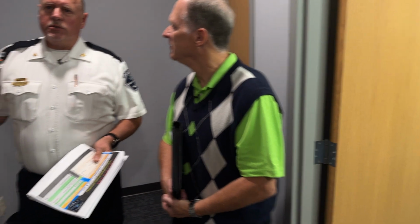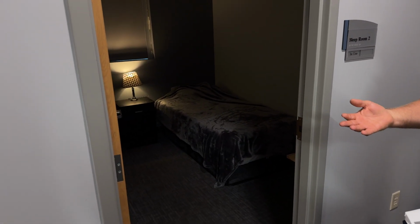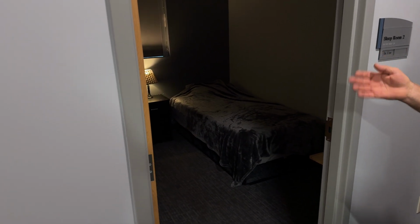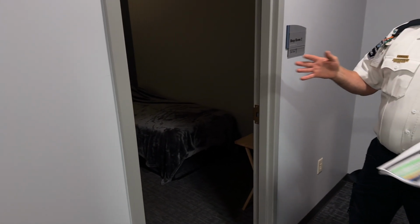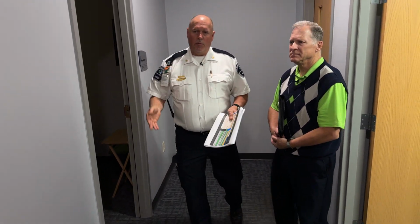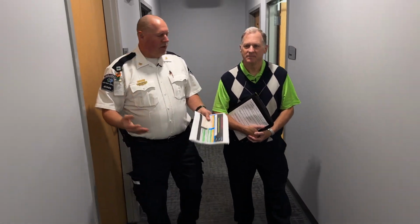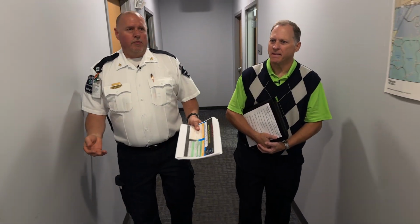And then we have resting rooms for the paramedics that are on duty. So here at this base, we have 4 people on duty every day. So we have 4 separate rooms. This side of the building, we have two resting rooms and a restroom on this side. Restroom has all the amenities that any restroom would, including a shower, because they work 24-hour shifts.